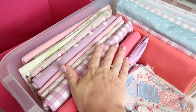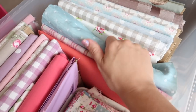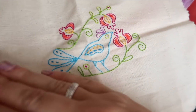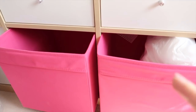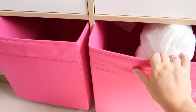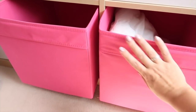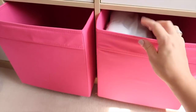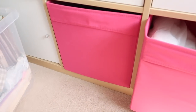Just look how gorgeous this fabric is. I love it, so I definitely don't want to get rid of it. And then look at this little embroidery that I did quite a while ago. How cute. So now I think I'm going to keep this on hand for things that I use for my tutorials, just so they can go out of the way rather than being on the side all the time, and then this stuff for all the store bits.